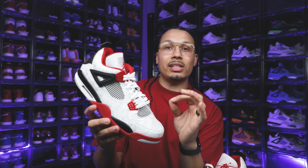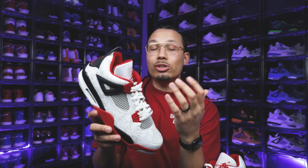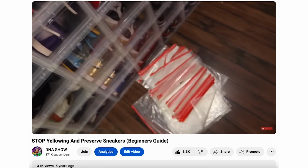Pro tip, guys: when you buy older sneakers, you want to make sure you get them lightly used, because it helps keep that foam active and allows the shoe not to fall apart. And then you can still wear the sneaker and reach back into the past. I made a video about storing sneakers and how to protect them, so if you want to see that, check it out. You don't know how somebody stored the sneaker before you got it. So yes, it may have been worn, but you don't know the conditions.